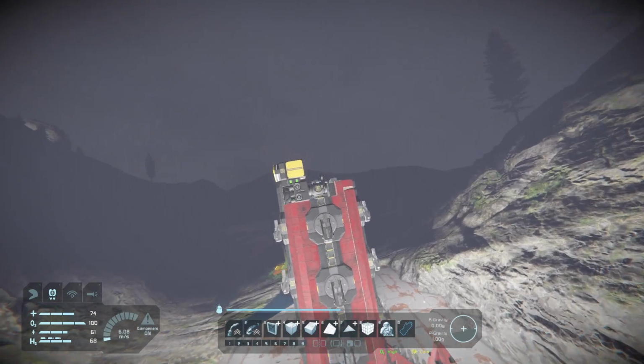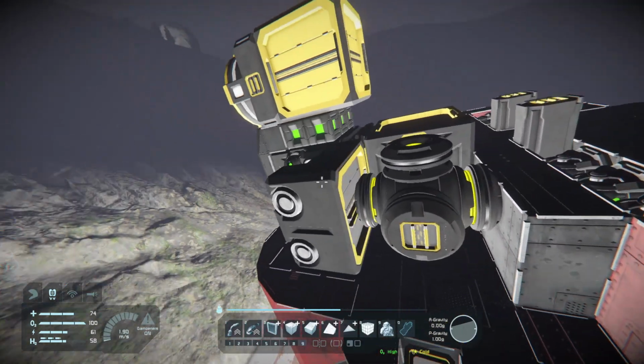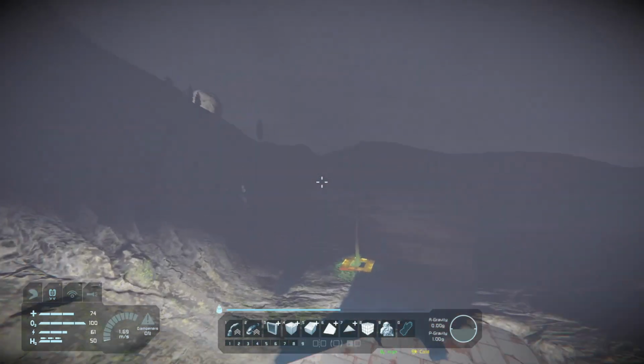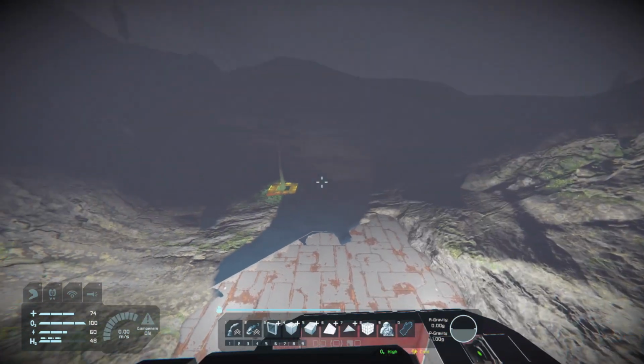So yeah, quite a big build, and I've just managed to squeeze in the O2 generator there, H2O2, and I've put my reactor pack in. So anyway, that is enough for today, I think. I am going to keep working on this now, but that will be for next episode.